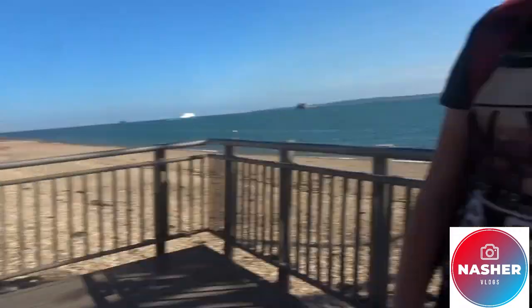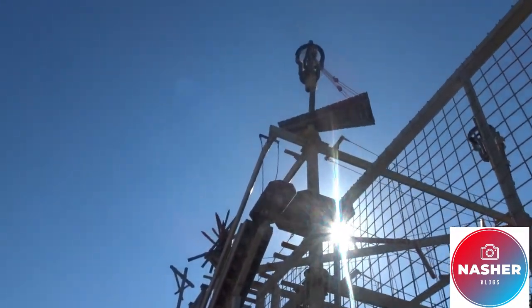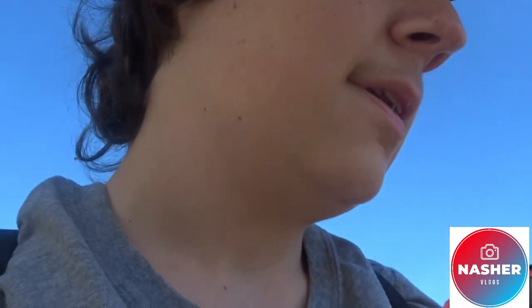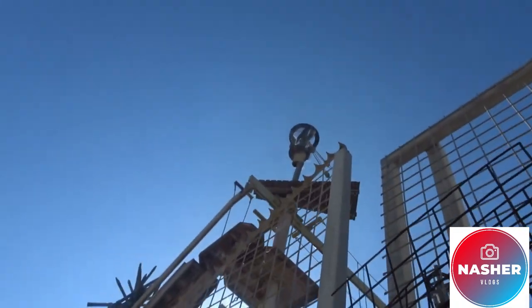Guys, you've also got the Sky Ropes thing, which is actually terrifying. It doesn't look that terrifying, but it actually is. Gotta bleep that out. But yeah, guys.